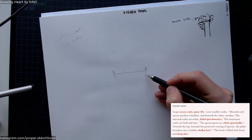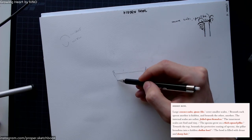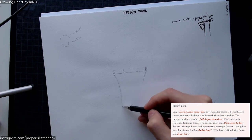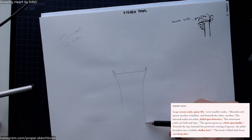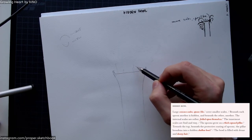I think with scientific illustration it's probably important to not add anything from your imagination. If you get the description, you kind of have to follow it exactly, otherwise it's not really science. But if you don't have the information, it's really hard to stop yourself from inventing it.